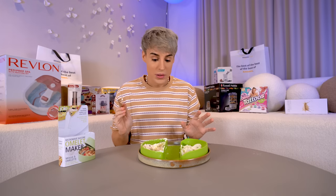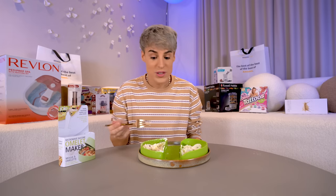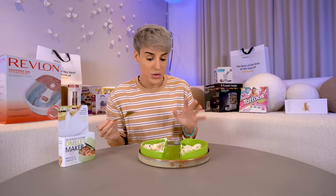This makes incredible scrambled eggs. This side is definitely raw. For some reason, one side is cooked. I don't know what happened. I flipped it, like they told me. I actually was trying. I think I followed the instructions correctly. I just don't think this will make an omelet in the traditional sense that you're used to.